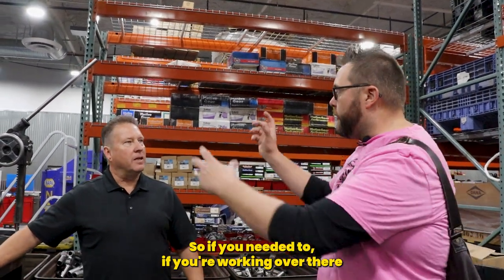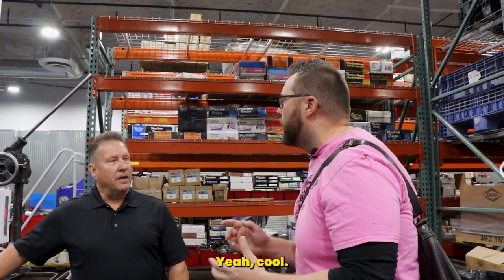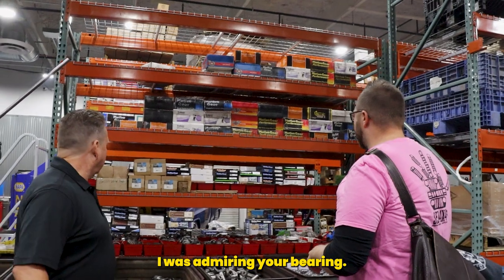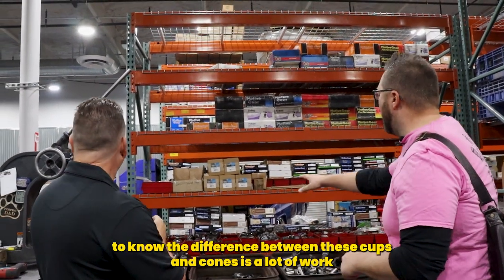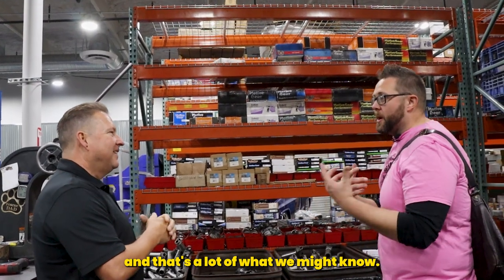Absolutely. So if you're working over there and you need a drive shaft, you can come over here, look at it, fit it up and whatnot. I was admiring your bearing and race set. That's spectacular. Do you do a lot of the gear setups? Do you have an installer on site who does a lot of setups? To know the difference between these cups and cones is a lot of work, right?